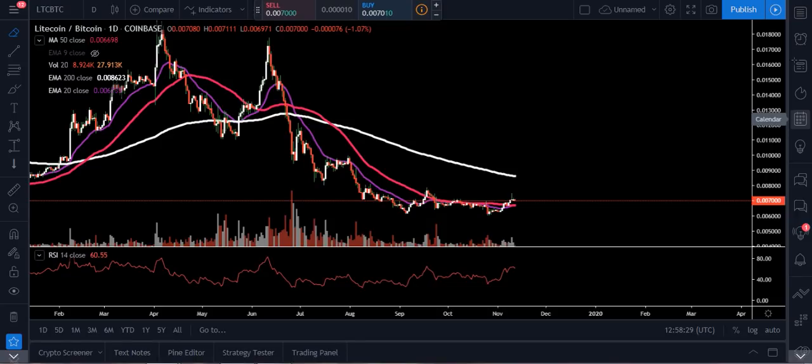Chris here. I want to bring you an update today of LTC BTC. Right now we're sitting at 7,000 Satoshis. We're down 1.07%. It is November 12th, 2019. So I want to throw that out there. Guys, what I'm looking at for LTC BTC right now is a potential double bottom. So we're going to get into all this.